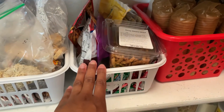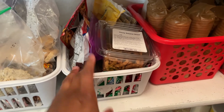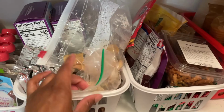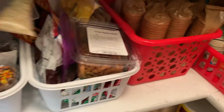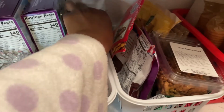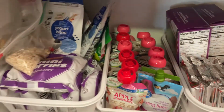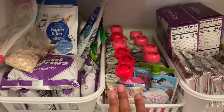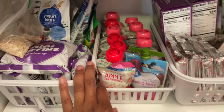These are just snacks. Some of these have been opened, some of them have not been opened. Also need to find a different way of how I'm going to store these in here. These are more of the children's snacks. Some items, not children's snacks, I'm sorry, these are more of our snacks. Some items that have been opened. These over here are children's snacks. I'll just put those over there because those are actually for the children too. Applesauce packets, mini muffins, yogurt bites.